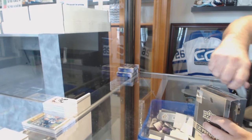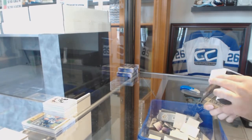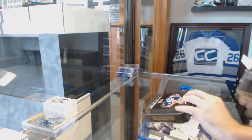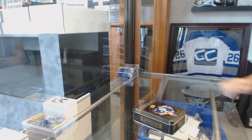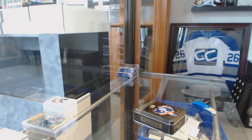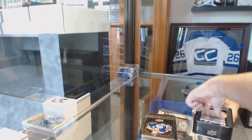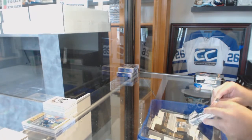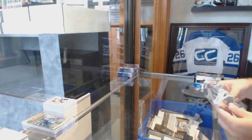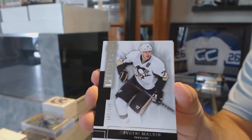Premier. That wasn't the greatest box. Alex Tuck was not, he's a decent rookie. Not a phenomenal one. But you got to remember, you got a Clayton Keller retro rookie and Alex Tuck autograph. So not overall bad. We've got for the Penguins, Evgeny Malkin to 249.